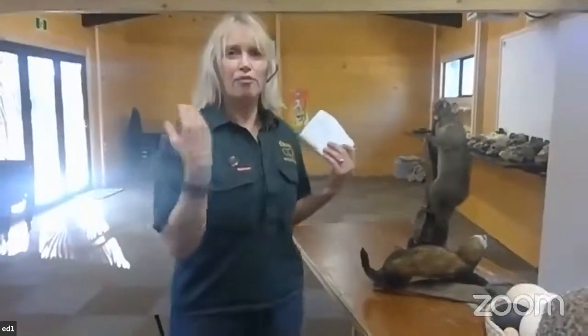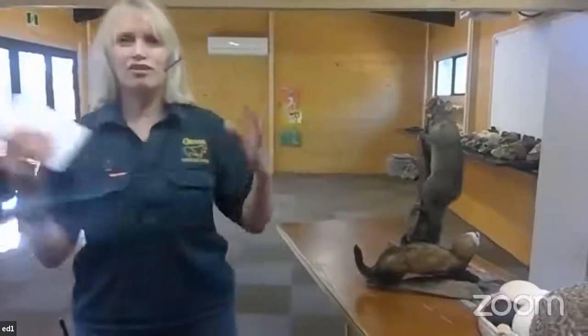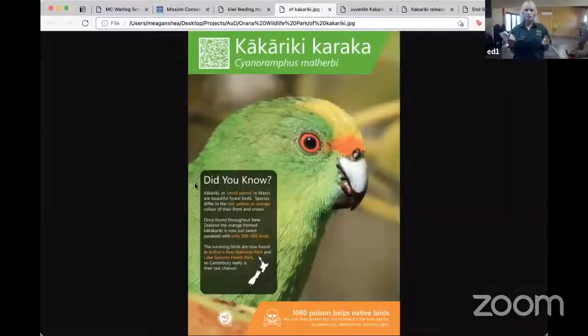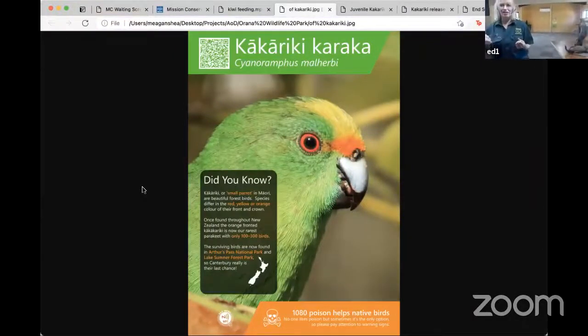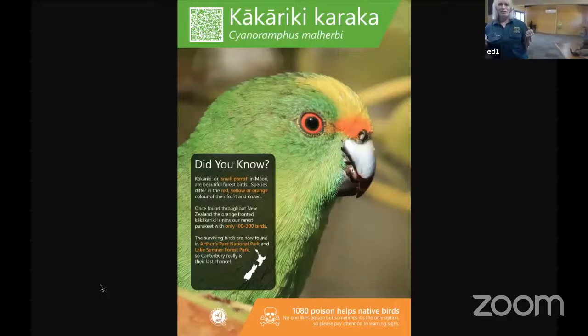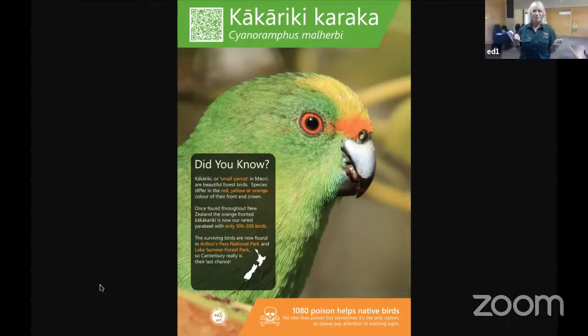So if you'd like to show, we've got a poster of the Kākāriki bird. If someone can just load that up for us, it'll give you a little indication of what it looks like. Can you see that? It's a poster of the Kākāriki. Maybe my assistant can nod if she can see it. Okay, so that's the Kākāriki. So we're going to come back outside again.